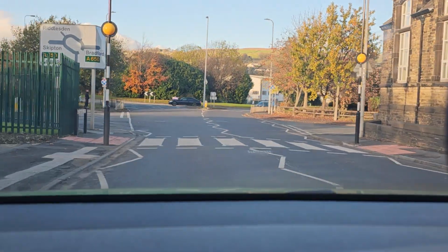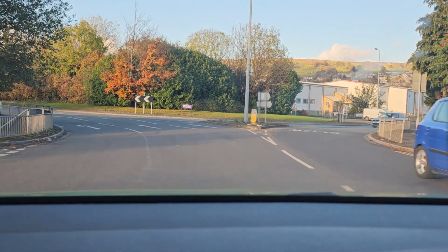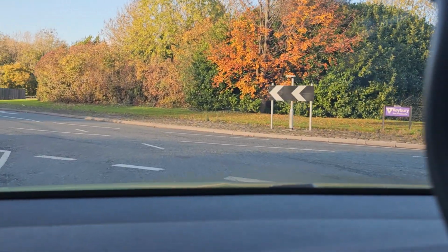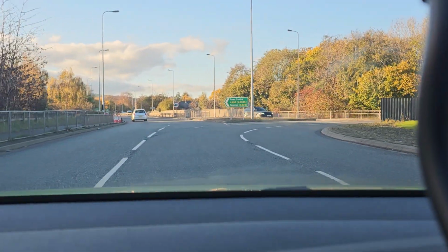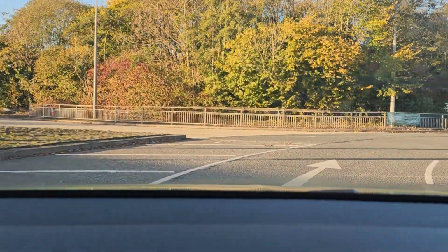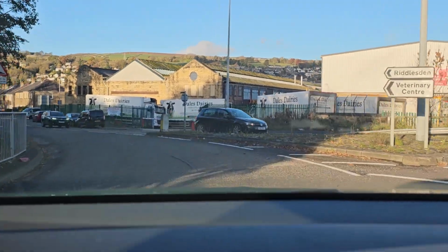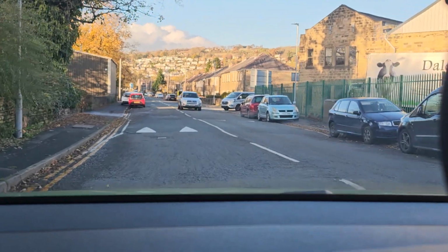Which lane? Middle. Middle, yes. You get in the middle lane. Look right. Come on, keep moving. There's nothing there. Now you get in the middle, at this point you must now indicate right, okay? Indicate right, and then as soon as you go around, indicate left. Yeah, very good. It says there, look, Riddlesden. This is another important place. A lot of people make sure they get in there.